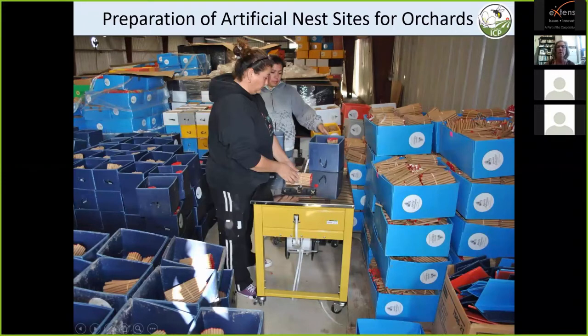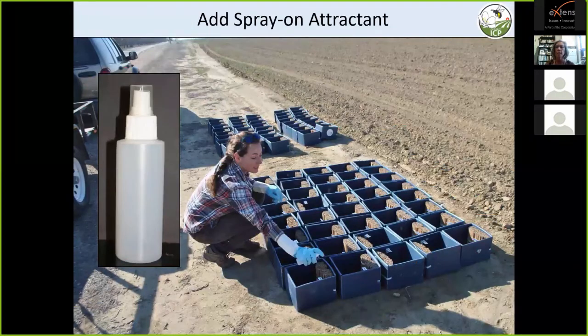We have also developed a spray-on attractant. It's kind of a lure for blue orchard bees, and we think it works for other Osmia species as well. It's one component that we found that's very attractive to the bees for deciding where to place their nest. So if you put a side-by-side test, sprayed and unsprayed, the bees will go to the sprayed nest, not the unsprayed nest. So this is technician Devin applying that with a squirt bottle before these nest boxes are placed in the orchard.